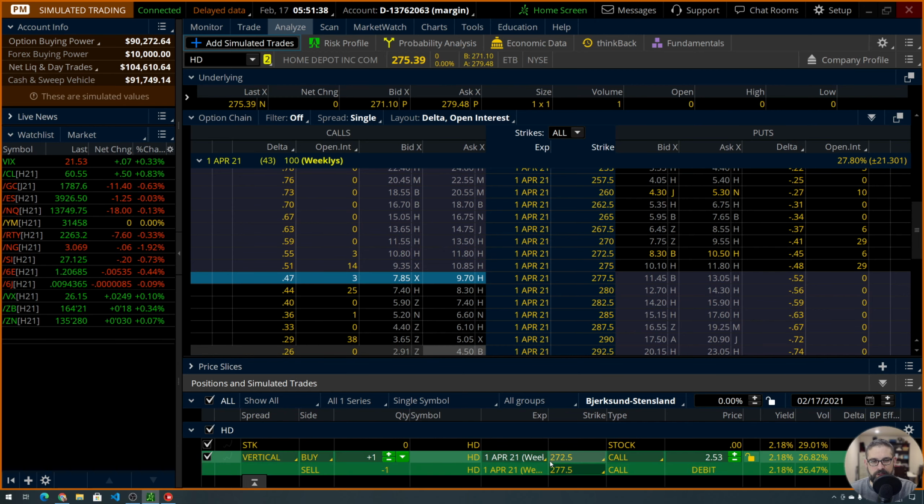Those are the strikes we just called out. And we're paying $2.53 to be able to make $2.47, right? So roughly risk 1 to make 1. And I'm cool with that.